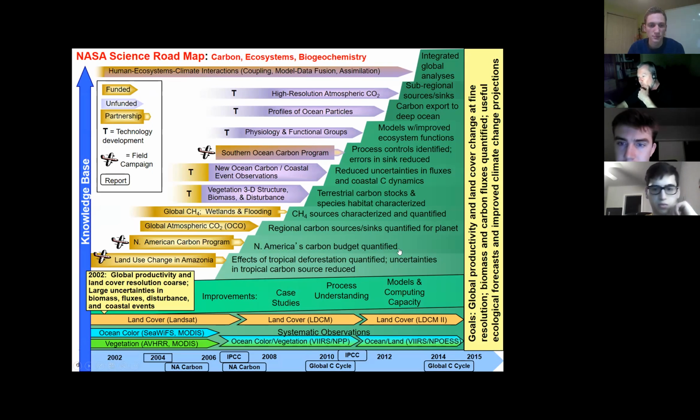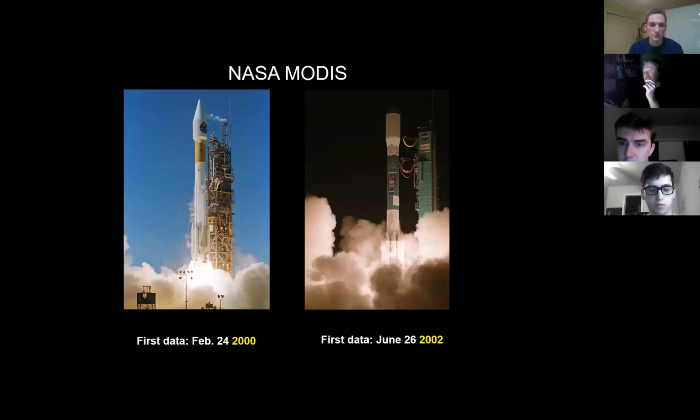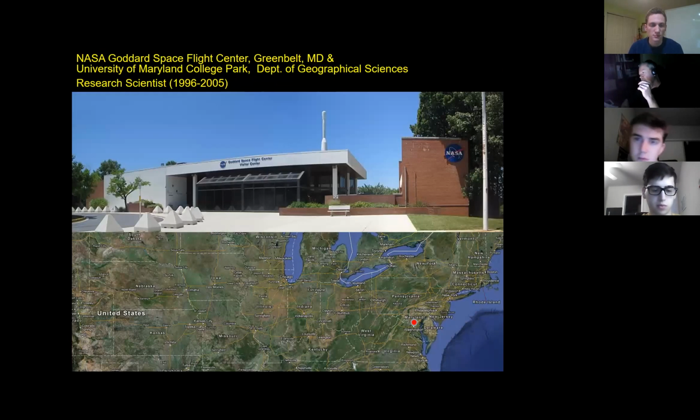So North America's carbon budget quantified starting in 2006. So, you know, they're trying to understand the carbon fluxes and stocks in America using lots of different types of data, but including satellite data. So the point there is just to say that the space agencies, particularly in America, do a very good job of launching satellites to address specific questions. The commercial sector does not. The commercial sector is all about launching satellites to make money, to sell imagery, right? Which I'll talk about in a moment.